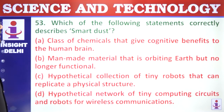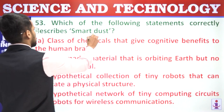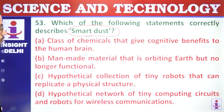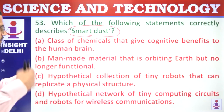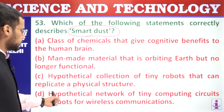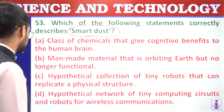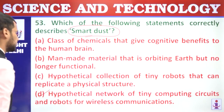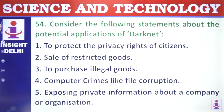53. Which of the following statements correctly describes smart dust? Right, so it is a kind of nano dust with sensors that can be used for various applications, but it is in the making, right? It is the future. So the answer is D, hypothetical network of tiny computing circuits and robots for wireless communication. 53, answer is D.